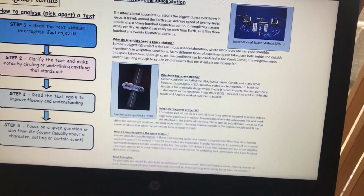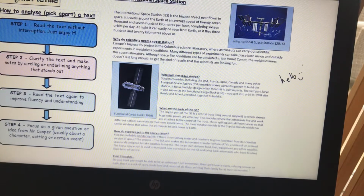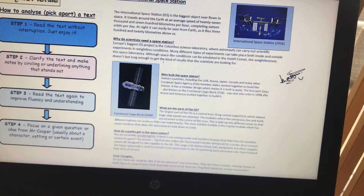A bit wonky, which means I can write. Okay, I don't know how you get rid of that now though. So forget that. So I'm just going to read through and I'm just going to model what it's like to do. So where are we?